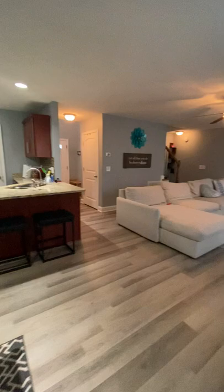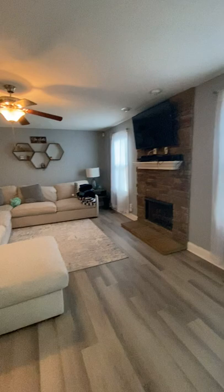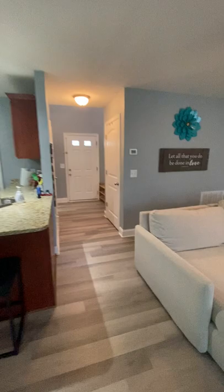Okay. You can see they've got a really large sectional in here. Fits great, feels super cozy. Still plenty of walking space going to the entryway. That's one thing I love about showing houses where people still live in them, is you can see their furniture configuration and what will fit.